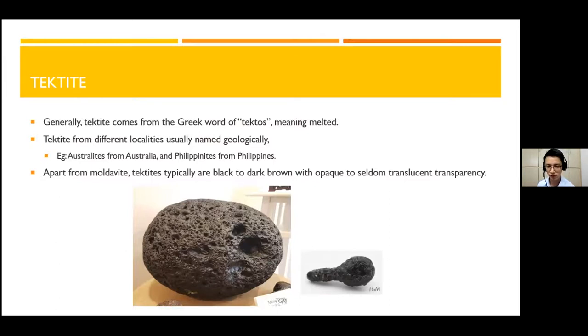That is in the form of a droplet. When the liquefied sand is still in a molten state, it would drip like a liquid, but it will not drip as fast. So before it even drops, it will solidify and become a drumstick, like the picture on the left. Generally, tektite comes from the Greek word tektos, meaning melted. So it makes sense, because tektite is liquefied sand, melted sand, made by meteorites.